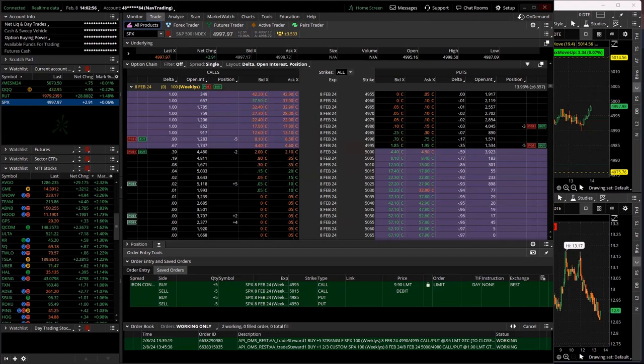So I got 2 of my 8 contracts left. So I'm just going to try, instead of getting out of both of them at 60%, since I'm not entering a new position, I'm just going to try to get out of 1. And then I'll see if I can get out of my last one at 80%.